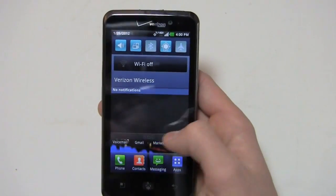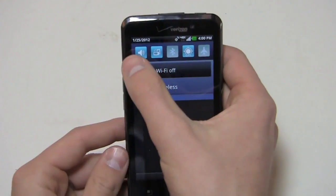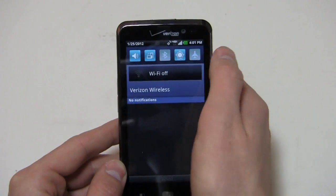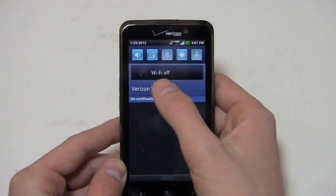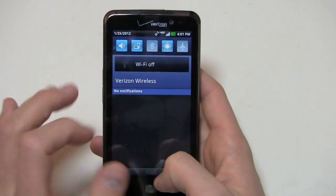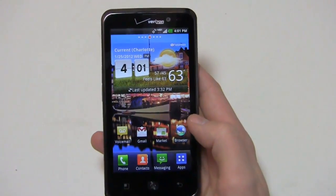But you can see here the notification bar with some shortcuts. Got some toggles up here. You've got sound, of course, portrait to landscape toggle, Bluetooth, GPS, and then airplane mode. Then a big Wi-Fi off button, which I can click and easily access the Wi-Fi in the area, and then I can go to Verizon Wireless's network ID here and see my notifications.